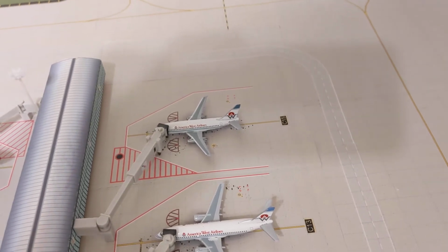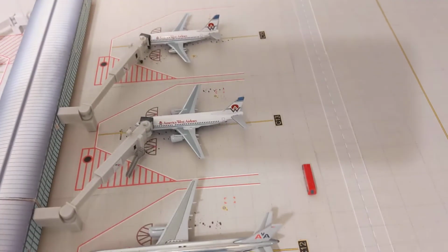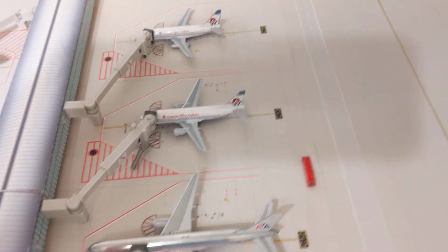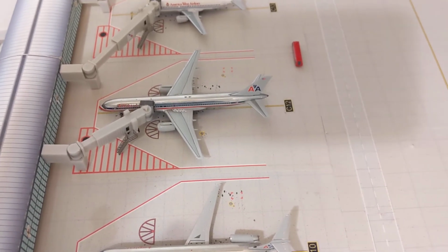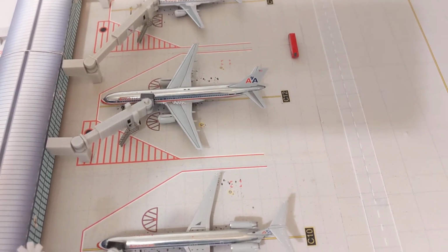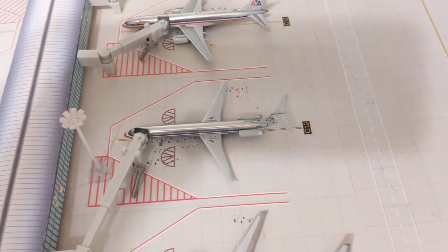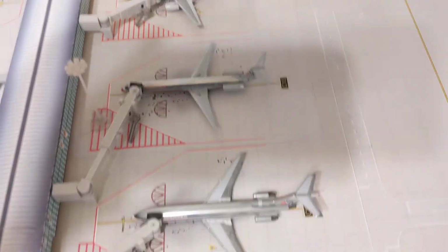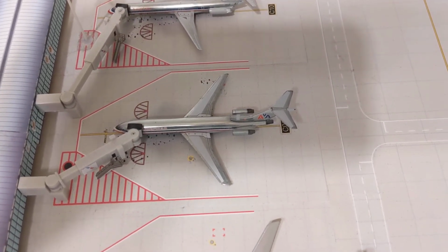Right here, the America West 737-200 just arrived in from Las Vegas. And the America West 737-300 next to him will be making a flight out to Phoenix. Right here, the American 757-200, sorry about that. He just arrived in from Miami. Right here, the American MD-80 will be making a flight out to Dallas-Fort Worth. Right here, the American 727-200 just arrived in from Chicago O'Hare.